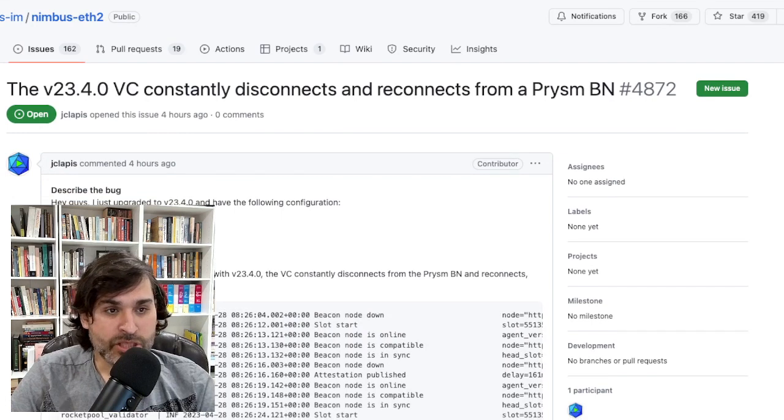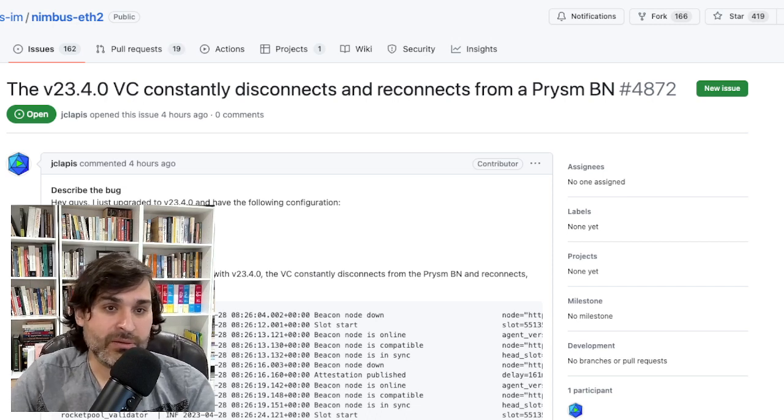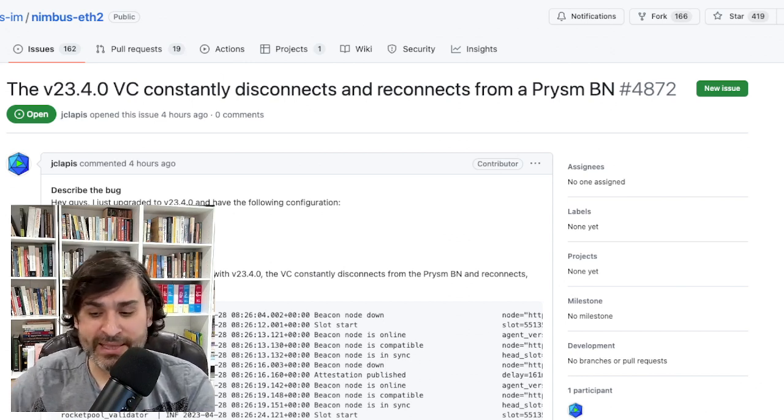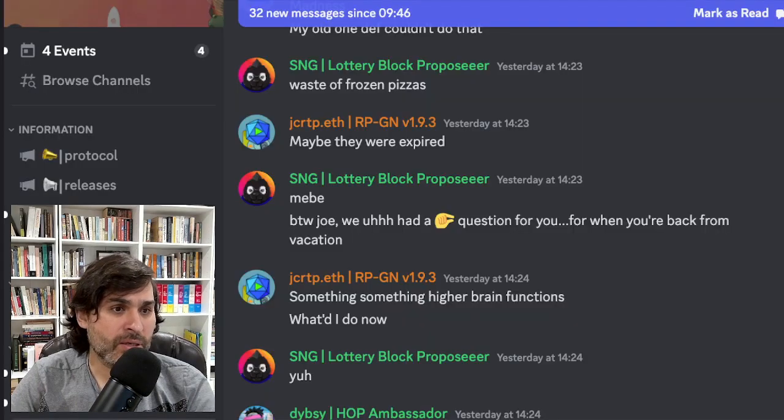So there's an issue when you are using fallback clients with Nimbus that aren't Nimbus, I guess, but we haven't really delved into that, and of course there's been no announcement of any issues with Nimbus or anything like that, so I don't think it's too much to worry about. It's just something to keep an eye on if you are using a fallback client with Nimbus.